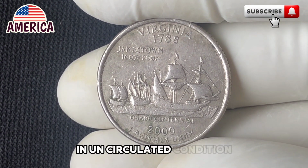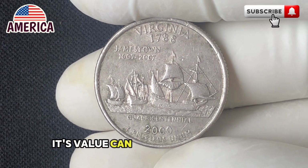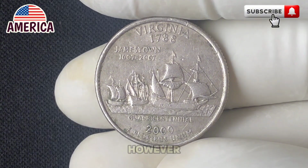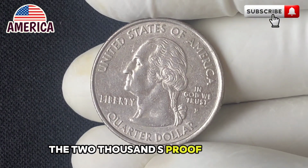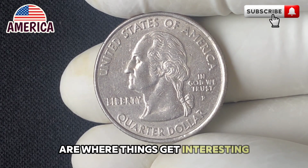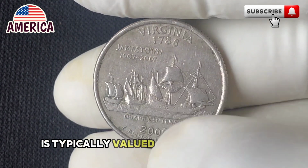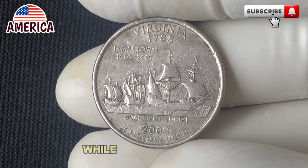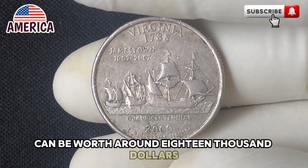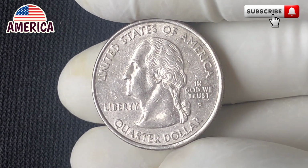In uncirculated condition, or if it's been graded by a coin grading service, its value can range from $18,000, depending on its condition and grade. However, the 2000s proof quarters, particularly the silver-proof versions, are where things get interesting. The 2000s clad proof is typically valued at $2 to $5, while the 2000s silver-proof quarter can be worth around $18,000, depending on condition.